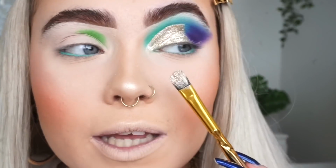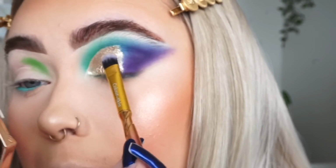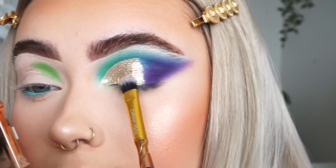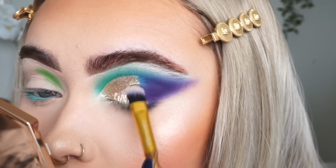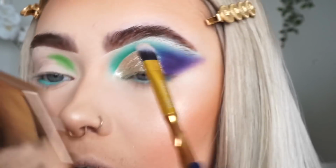And then I'm going to go in again with that flat brush. I'm not going to take any more product on it, but I'm just going to make sure that that's all well settled and patted in. I'm also going to diffuse the edge as well, so it's not just a big straight harsh line.